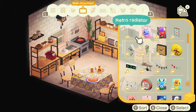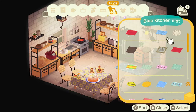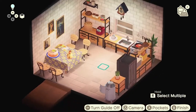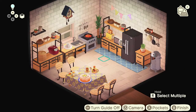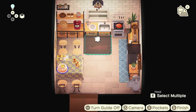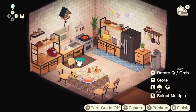And finally, now I'm looking at some rugs. I don't actually have that many rugs. I have only blue kitchen mats. So just trying two of these blue kitchen mats. I mean, I think it looks okay. But I feel like most of the colours here are kind of light, so I feel like a darker colour would work better. This brown one. Like together, I don't think it works too well.